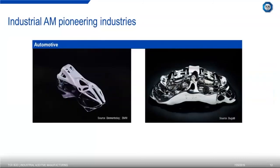Looking at the automotive sector, I chose these two parts. One example is from BMW. It's a first metal series component printed and placed in an i8 car from BMW, and it reduced the weight of this component by around 40%. So weight reduction is, of course, one key component in the mobility sector, where we can strategically plan into future products. On the right side, we see the Bugatti bracket, which is an efficiency topic. This bracket is promising significantly better performance. So we see here the cost per part doesn't count anymore, because it's a performance increase of the function of these parts.